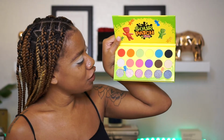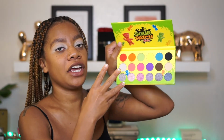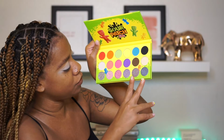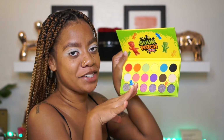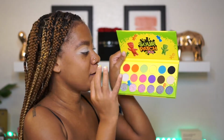These colors are just so vibrant. Like, it is just such a colorful, happy moment going on here. And I especially love these shimmers that they have on the bottom, and these two on the end are kind of like two-toned duochrome type of shimmers. So I have no idea what kind of look I want to do today, you guys. I really want to embody the nice bold colors.